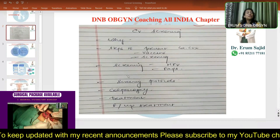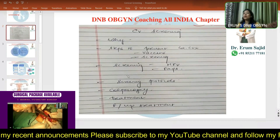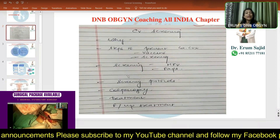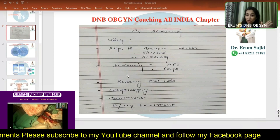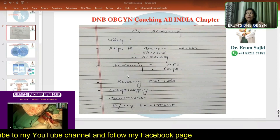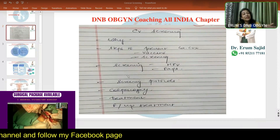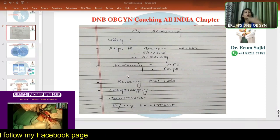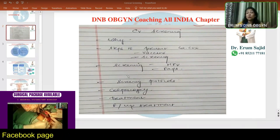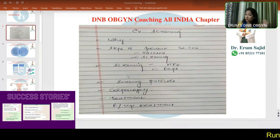And I'll tell you how they have designed the NHS protocol so that age is also taken care of. Now, that means vaccine is also equally important. Then I come to the screening protocols. That means, suppose HPV is positive, then what will we do? Suppose HPV is negative, then what will we do? If HPV is positive and we're going ahead for cytology, what kind of cytology is important? Suppose cytology is normal, but HPV was high risk, then what will we do? So these are screening protocols.